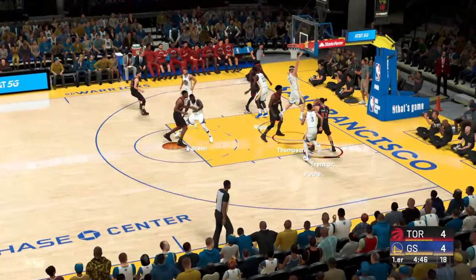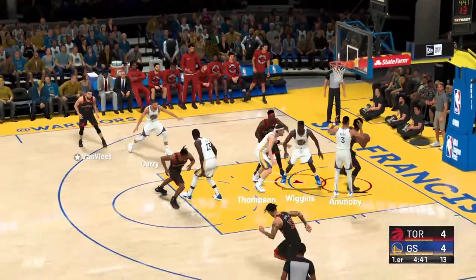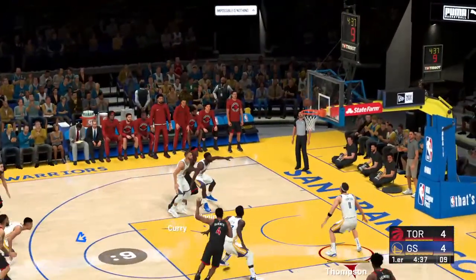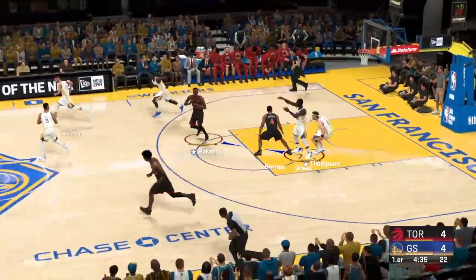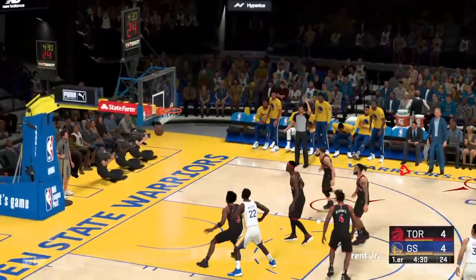Trent with it, it's up against Thompson. Trent finds Barnes. For 3, VanVleet. Here's Anunoby, back to Barnes. The pass to Trent, off the mark there with the three-point shot. Trent's gone 1 of 3 from the field here. And a deep 3 from Curry. Sinks it. What range from outside.